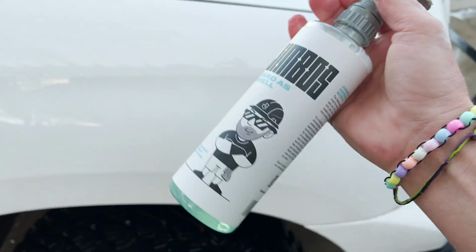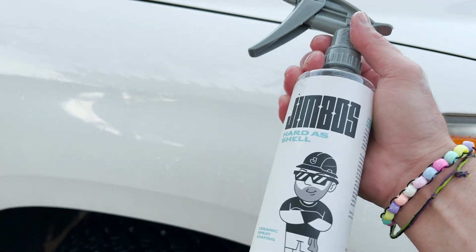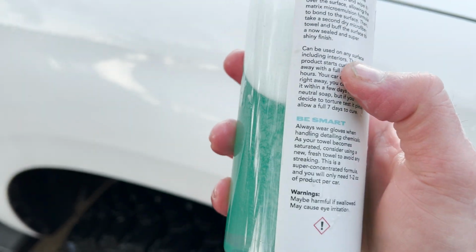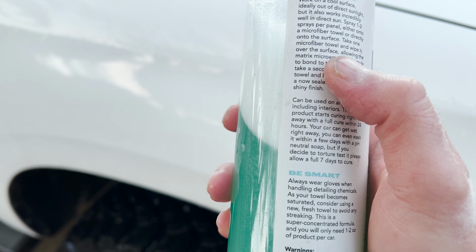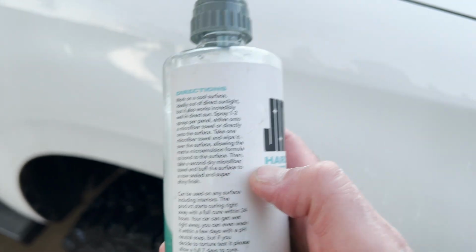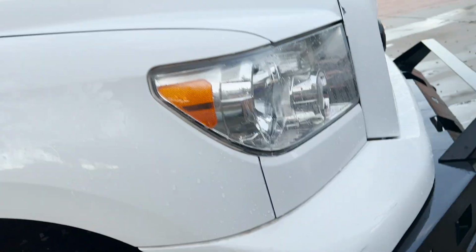Now I'm gonna take the Jimbo's Hard as Shell, and he didn't talk about anything about spraying it onto a wet panel, and it actually states that it starts to cure right away, but there are some, let's see here, what was, take one microfiber towel, wipe over the surface, allowing the matrix micro emulsion formula to bond to the surface. So I'm assuming that's a required step, but I just wanna see if you can apply this wet. Let's just go ahead and see. So we'll spray it on, okay, right there. Let's go ahead and rinse that off now.